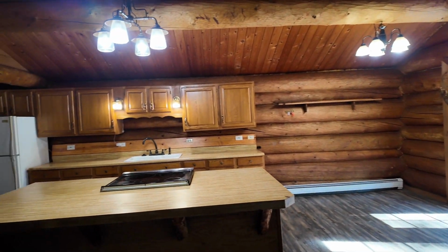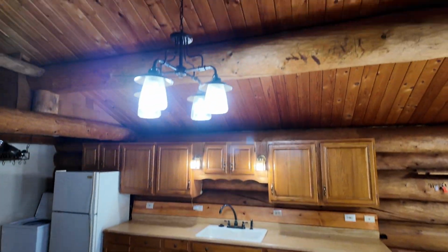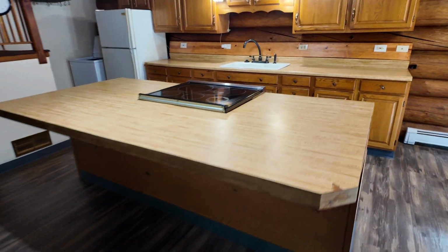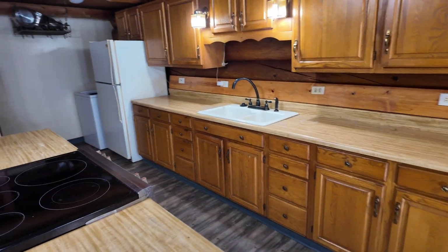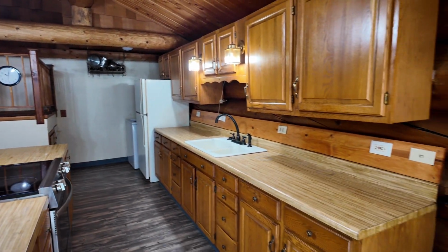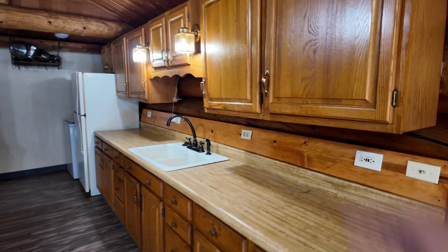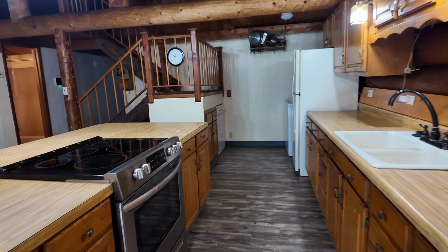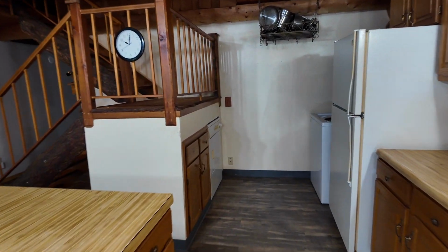The cabinets are over here in the kitchen. So you have a nice little chandelier hanging here. You have a nice island that does house your range. And then off to the side here, you have all of your galley style kitchen cabinets, countertops, all of that. All very woodsy looking to keep it all in the theme here, wood on wood on wood.